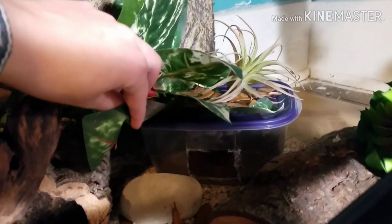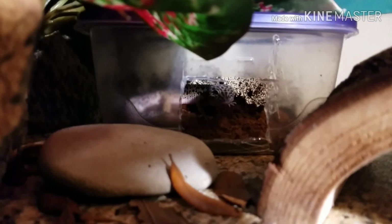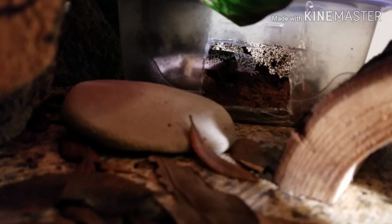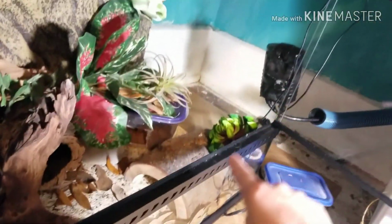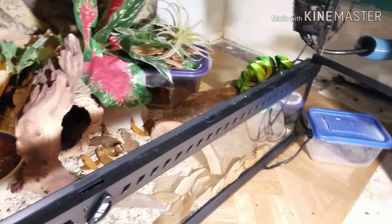Under this leaf, there is a rock for him, and Augie's currently in his humid hide. That is where he's been hiding ever since he's been in here, and he's also been hiding under it. He has grown a ton. He's not in shed right now, or at least I don't think he is, but he is doing very well. I will have to do an update on him soon, because he has changed in colors so much. He is so beautiful. So yeah. Then we have his old log hide there, and his little plant to cover up all these wires, which are connected to the thermostat, the probe, in there. So yeah.